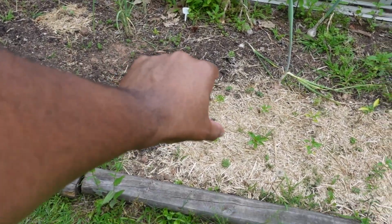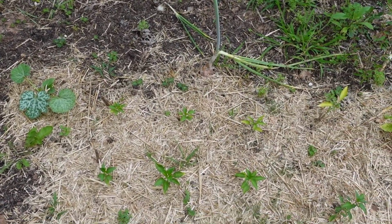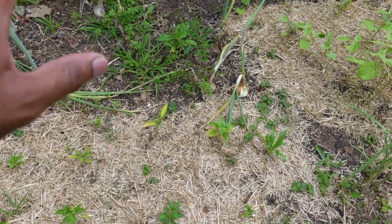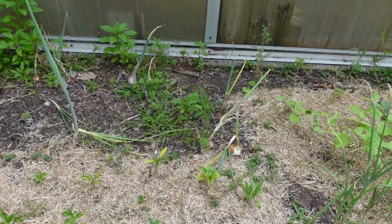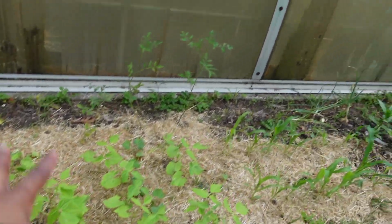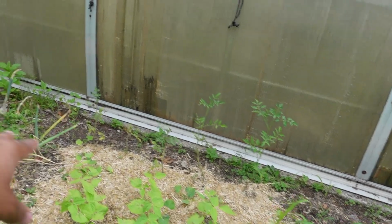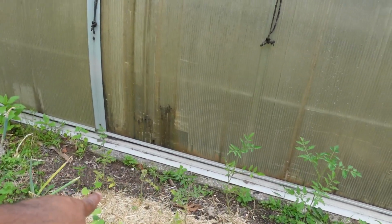All right, moving along, we have a small area of onions, and then we have more onions over there. But this is a small patch of peppers. We have chili peppers, pretty sweet peppers, bell peppers, and a hot banana pepper. We also have calendula, basil, and garlic. And then we decided to create another three sisters patch along with the tomatoes in the back. These are red cherry tomatoes.